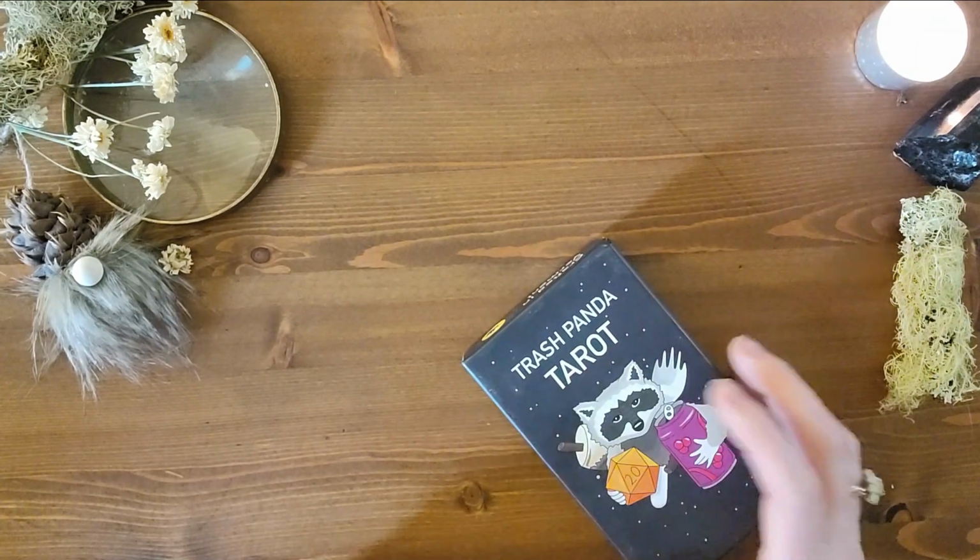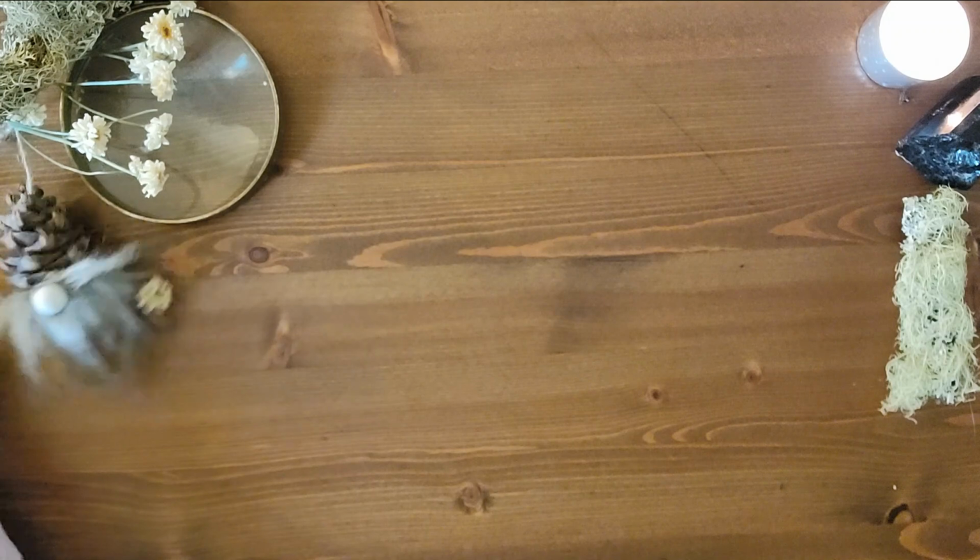Oh my gosh, my husband's decided to practice clarinet next door, so we may be hearing some of that, being serenaded by clarinet.